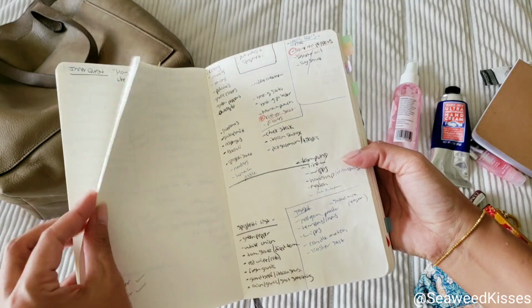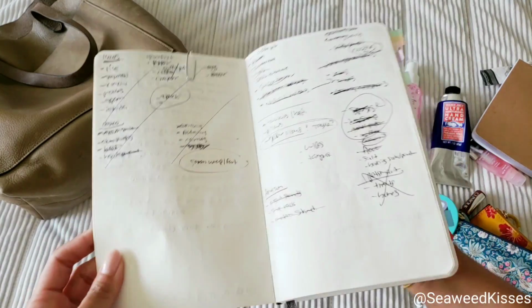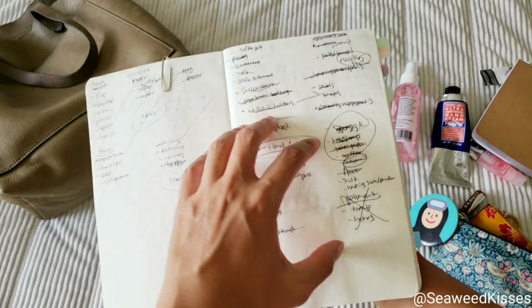Sometimes I have grocery lists or recipes that I want to try. This notebook is not really reserved for anything special, just whatever wants to come out and be put onto the page.